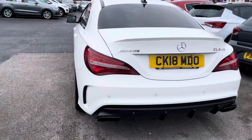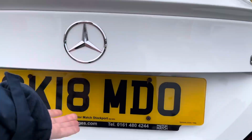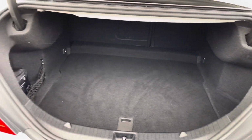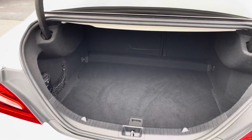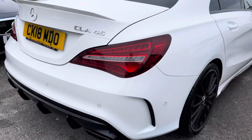Moving around to the rear here, you have your exhaust on either side. You also have your AMG CLA45 badging on the tailgate. Now opening up the boot, you have a nice amount of space here. You can fit two suitcases in there nicely. There are tethering points as well, so you can tie any loads down if you need to, if you don't want things to move around freely in the vehicle. You have a handle there as well that allows you to easily close the tailgate.